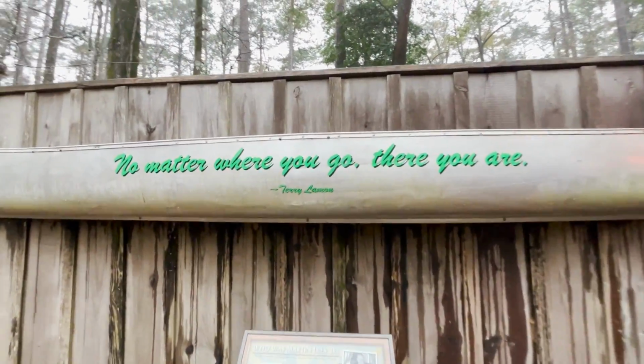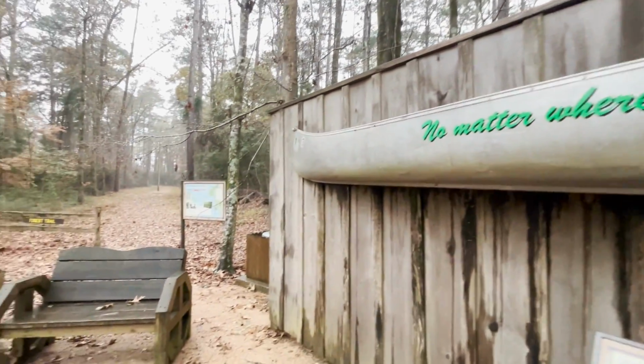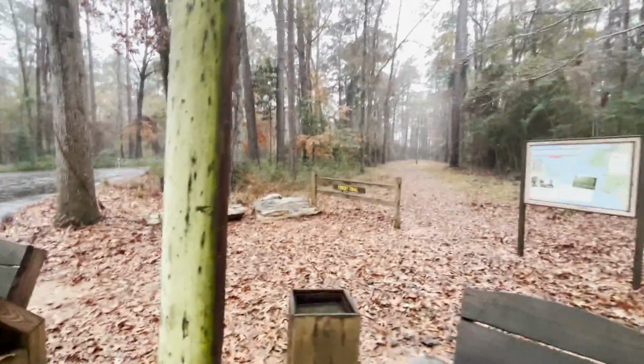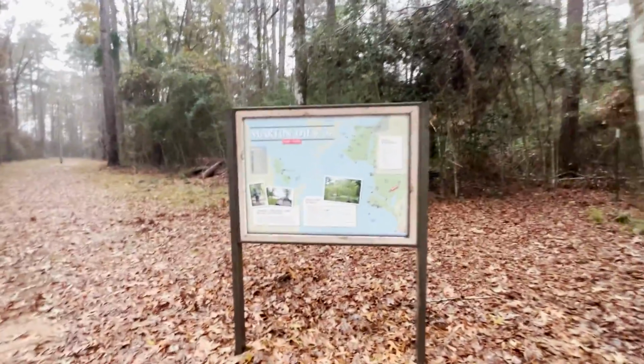No matter where you go, there you are. Absolutely. Okay, so I'm gonna do some trails. I don't think there's a lot of trails here. Let me go take a look at this map. There's Prudence, it's raining. I'm in my flip-flops and I need to shower.